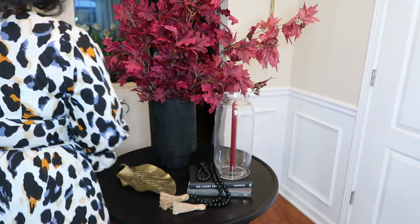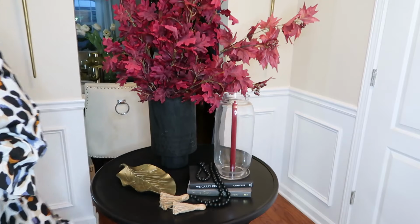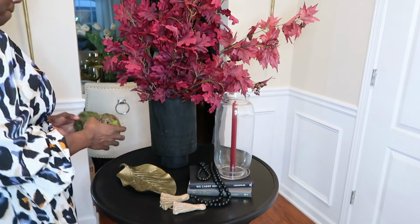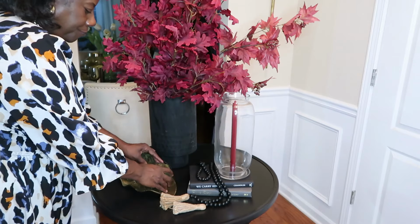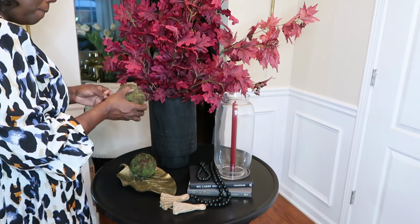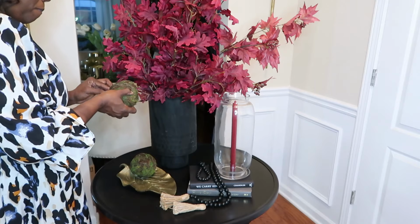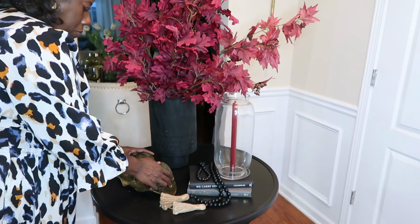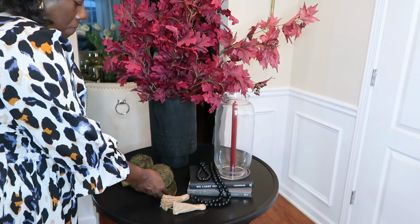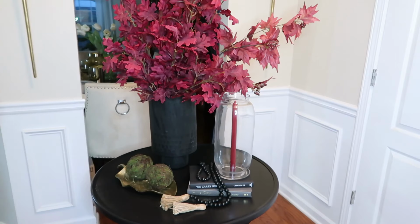So you see, I have the black, I have the gold, we have the glass, and now we need to add some green elements here. So I went into my arsenal and I picked up two of these moss balls here. Three could actually go on here, but I did not want to hide the gold tray, so I opted to just use two, and I love it. It brings some natural textures into this space.